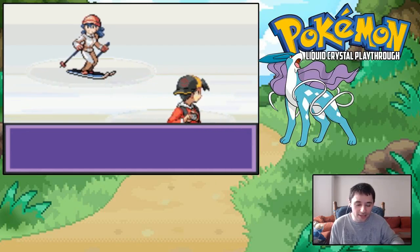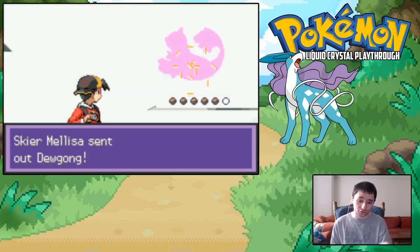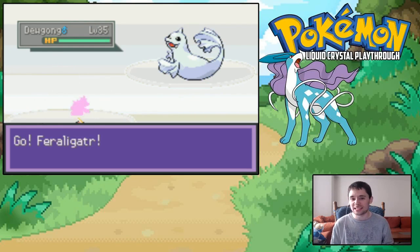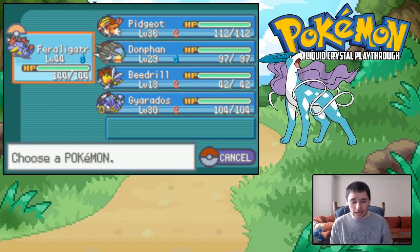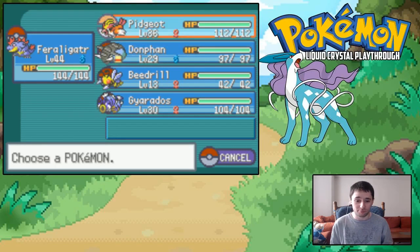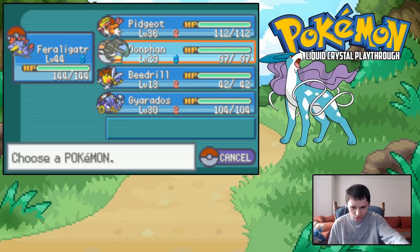Yeah, that's true. And then, of course, the ice puzzle layout is not too difficult, and we should be able to get through it now. We got some ice types to deal with, which, unfortunately for me, means Donphan and Pidgeot are going to be useless. Well, I can still use Pidgeot if I've got the opponent down in the red zone and there are no potions, then Pidgeot should be able to take him out. But before that, Pidgeot and Donphan are useless.